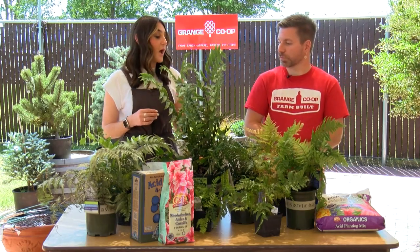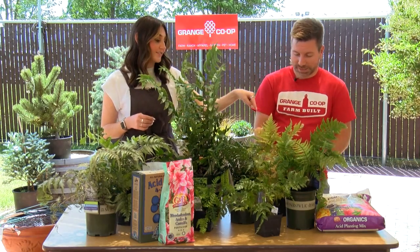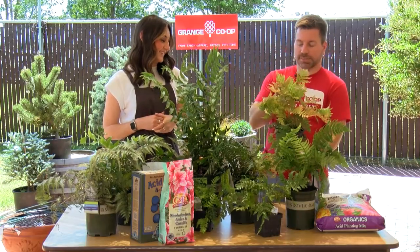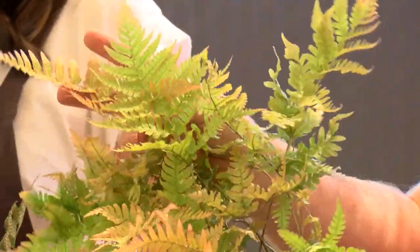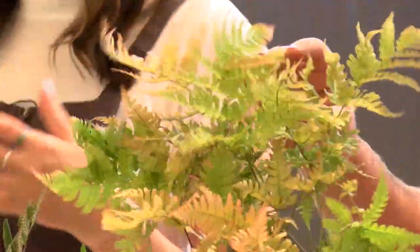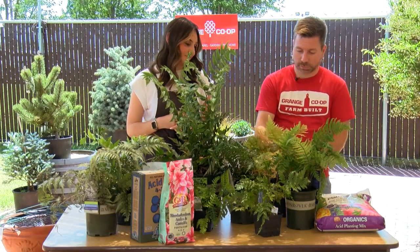All right. You said that you have a favorite kind of fern. Is that this guy right here? I do. This is the autumn fern. My favorite thing about it is that these new fronds have this gorgeous foliage, reminding us that fall is only a few short months away. And it'll keep sending those out well through the summer.